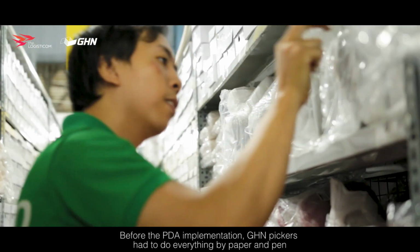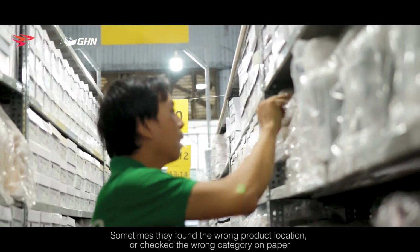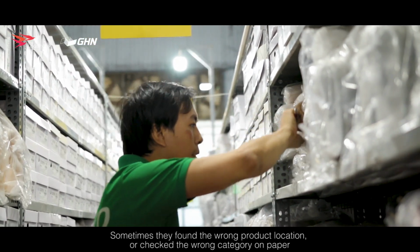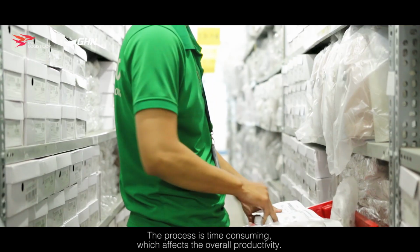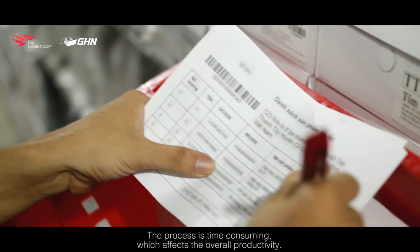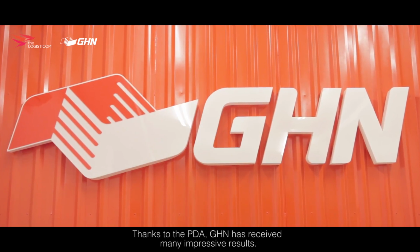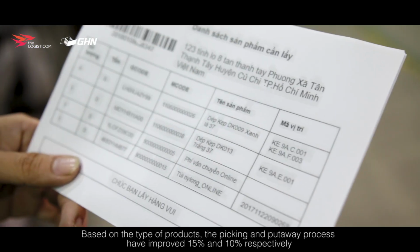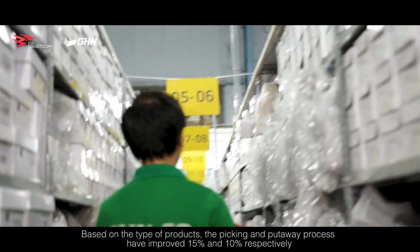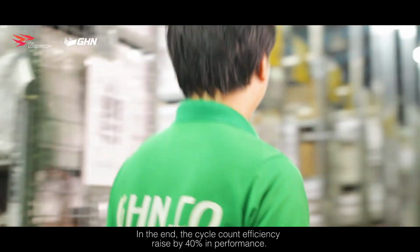Before the PDA implementation, GHN pickers had to do everything by paper and pen. Sometimes they found the wrong product location or checked the wrong category on paper. The process is time-consuming, which affects the overall productivity. Thanks to the PDA, GHN has received many impressive results. Based on the types of products, the picking and put-away process have improved 15% and 10% respectively. In the end, the cycle count efficiency raised by 40% in performance.